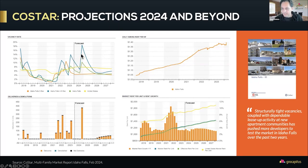So here's a perfect example, right? See this blue, right? This is 4-star. 4-star is a very fancy place with lots and lots of amenities. Well, keep in mind that 4-star rents are always above $2,000. So here, there's a 4-star community coming in. It's leasing up, right? And it's having an impact on our inventory. So this is us, orange, 3 stars. So as you can see, affected.